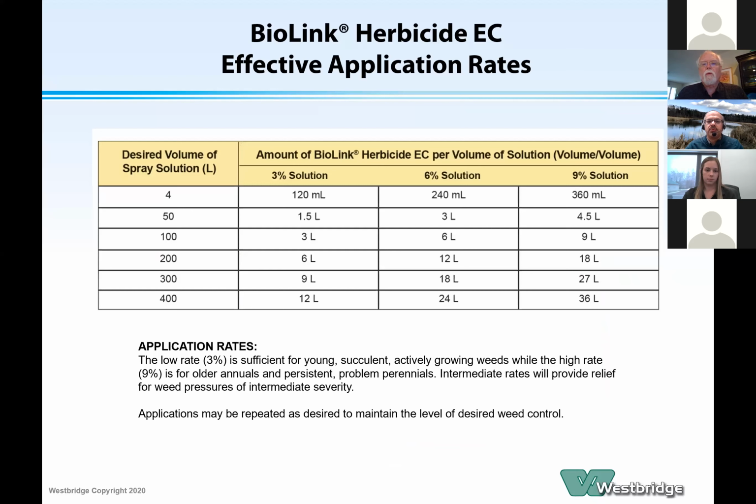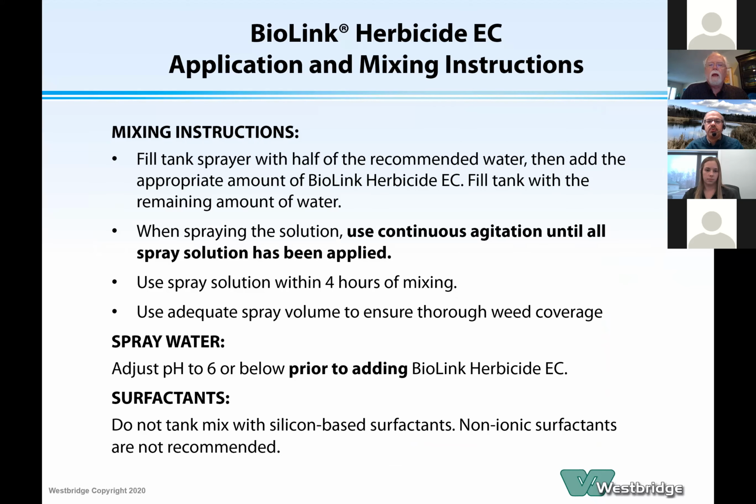So this is just some of the rates that we use. We'll typically use 3, 6, or 9%. We have varied anywhere from 4, 5, and 7, 7.5% range, depending on the weeds. Generally, we never have to use more than 400 liters per hectare. A lot of the data I'm going to be showing you is using between 200 and 300 liters of water per hectare. But most of the data I'll be showing you will be using a 6% solution of the product. And that's a good starting dosage to work with. If you get really fast burn on that, then you can play around with lower dosages as well.